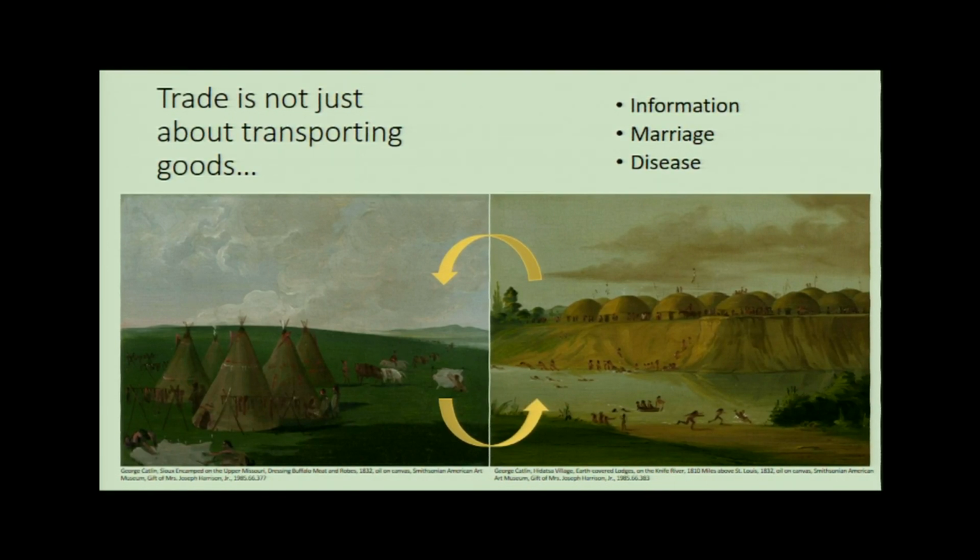But the horse did not create the system. The system was already there, it was already in place, and it was already intricate. The horse just added to it and enhanced it. We also know that trade fostered marriages between different tribes. This goes back to what I was talking about with alliances, and also improves gene flow. Unfortunately, trade also helped bring about the downfall of the system and the people that were using this system, and that's because it facilitated the rapid spread of disease.